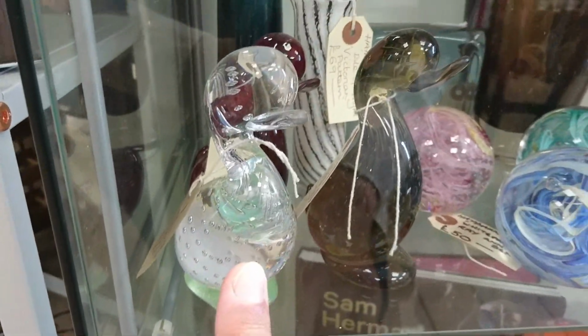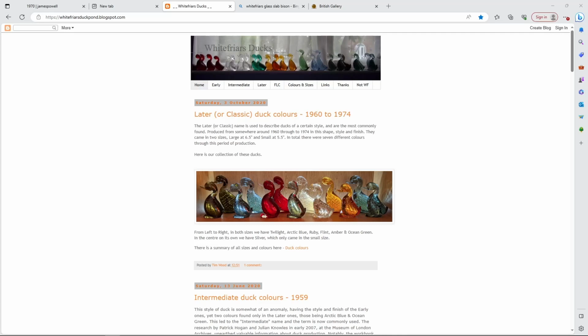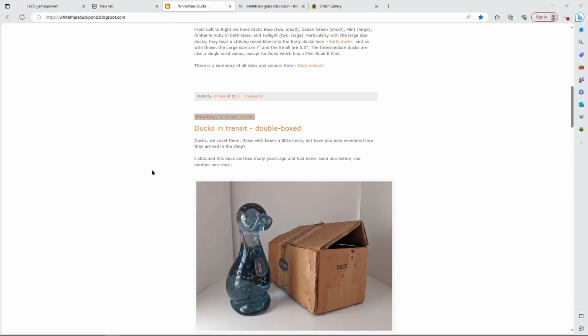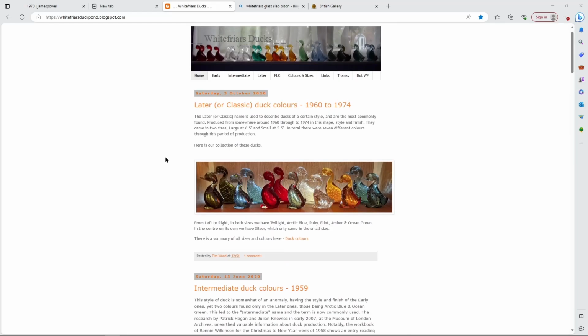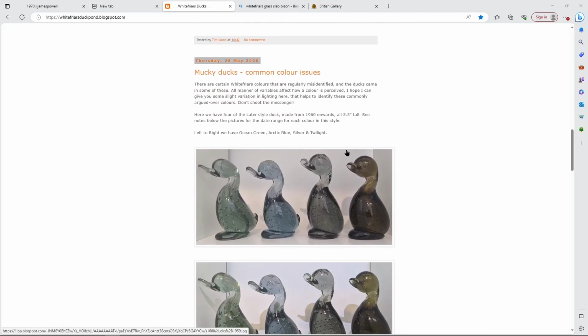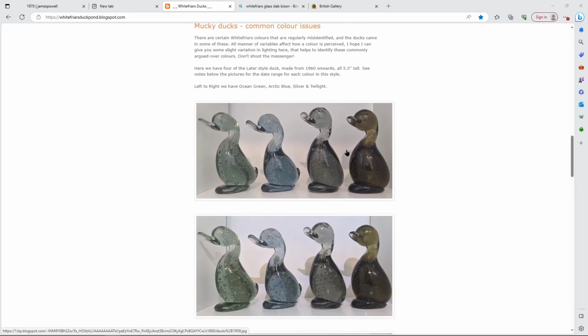Whitefriars dilly ducks. So there were three what I call dilly ducks. They're Whitefriars ducks, and yeah. So I'm here looking at Whitefriars Duck Pond blogspot.com. We'll give you a link for this one, and if you ever have any of these ducks, this is the place to come, because they tell you all about the details of them in different time periods, what years they were made. It's got details that I could never remember or keep up with.